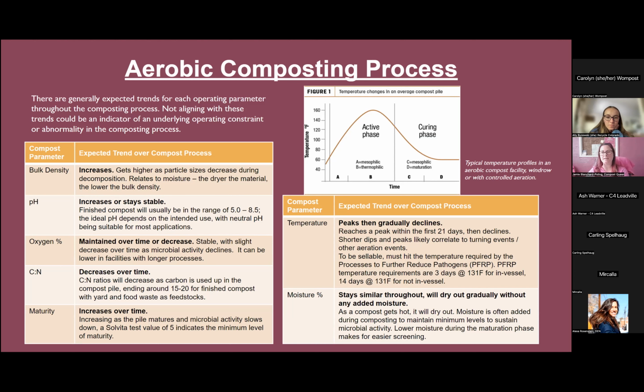The phases are just like this chart here. This is a very typical composting phase for aerobic composting, no matter how you're doing it either. There's quite a few different ways to aerobic compost. The first phase is when you're getting everything mixed together here and in the right ratios for your recipe. And that's when your temperatures start to increase.